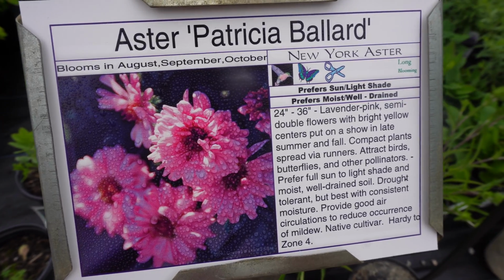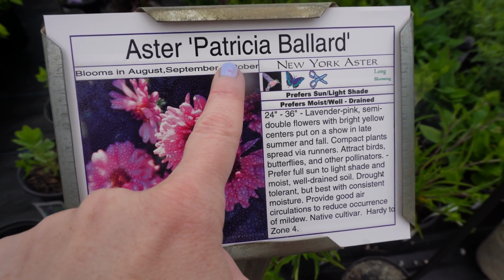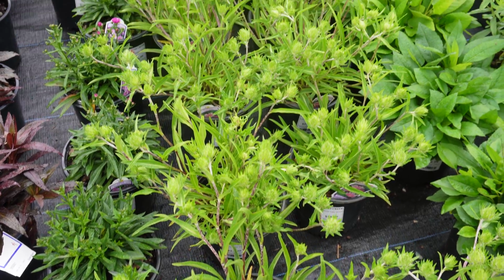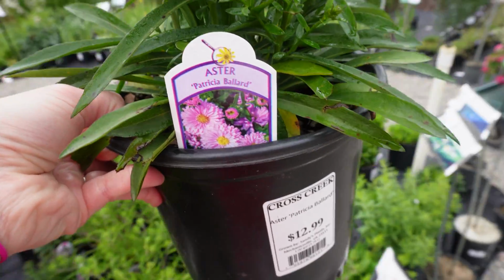I was so excited. There is an aster plant with my name, Patricia. I go by Trisha, but my real name is Patricia. So of course I had to bring Patricia home, and I am going to find the most special spot for her to grow.